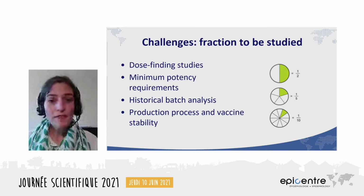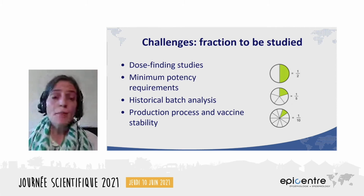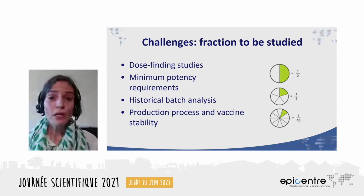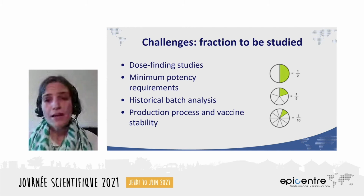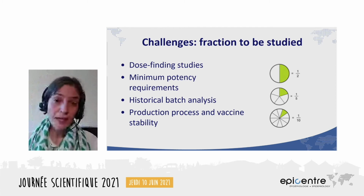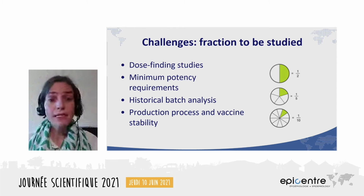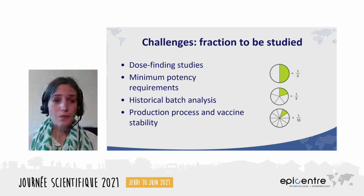Evaluation of the characteristics of the vaccine with minimum dose requirements and also batch analysis based on historical data, potency of different batches over time, can provide information on the heterogeneity of batches at release. Finally, an understanding of the production process and vaccine elements impacting the vaccine stability is necessary to establish the potential of studying lower doses.